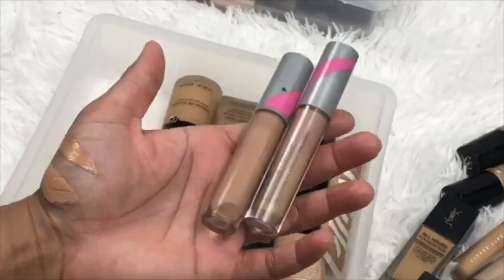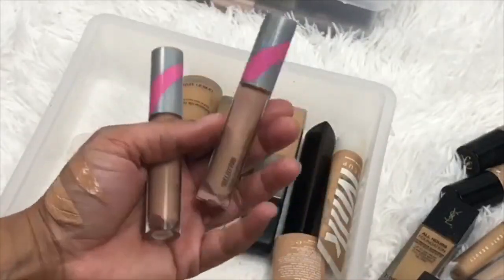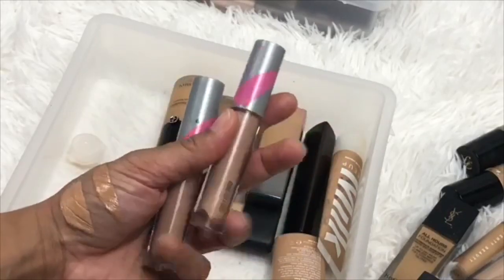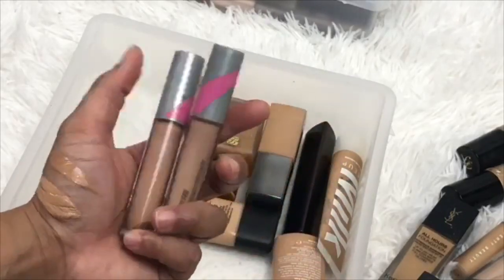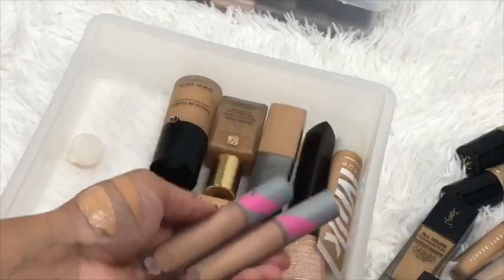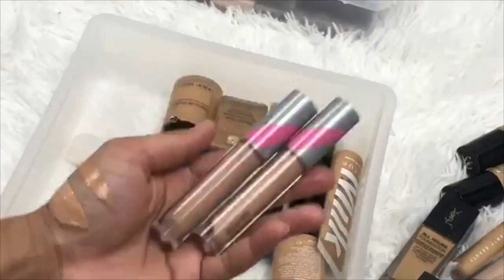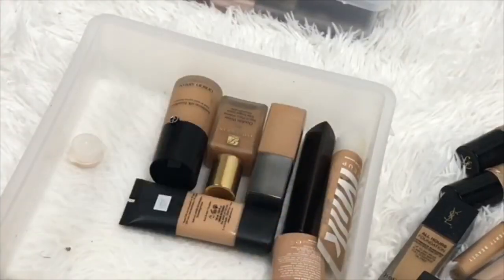I just don't like how they don't give a lot of coverage, but this is probably one of those concealers where you would just lightly dab this under the eye in the summertime, because they're really lightweight. It actually bends with your skin, so that's why it's called Bendy Avocado. It's flexible on the skin, but I'm going to get rid of them because I don't gravitate towards them.